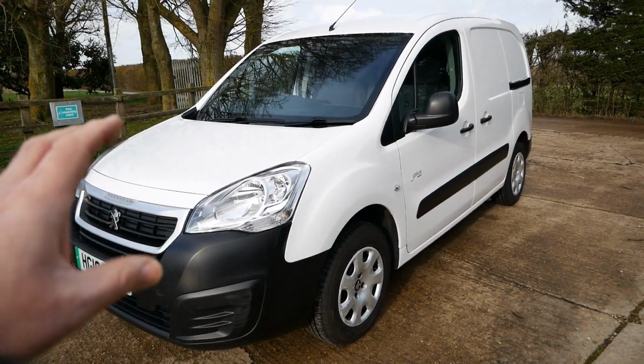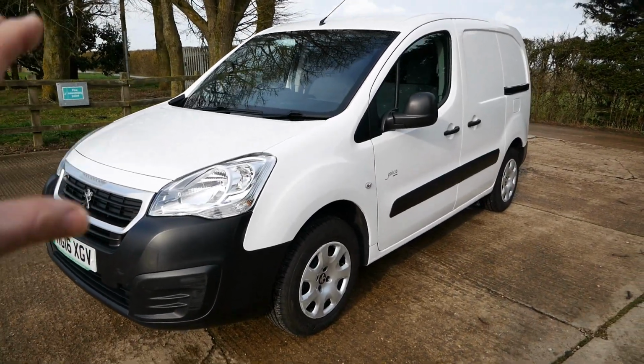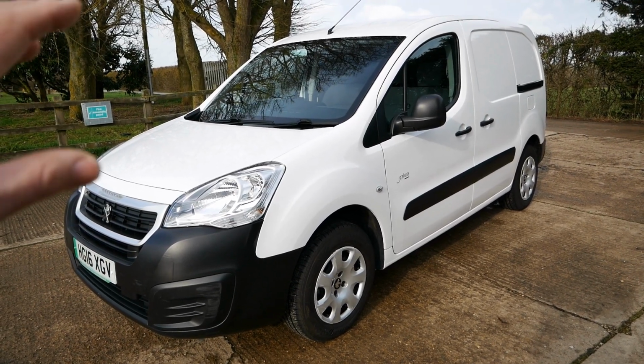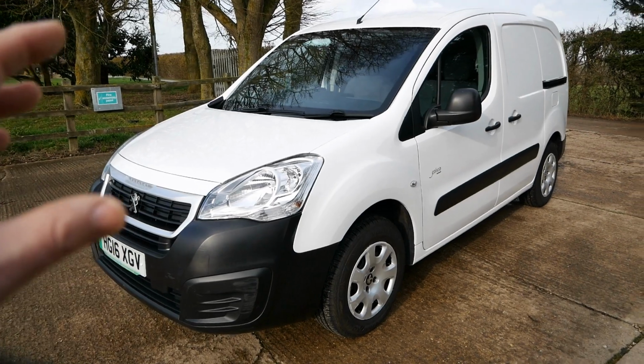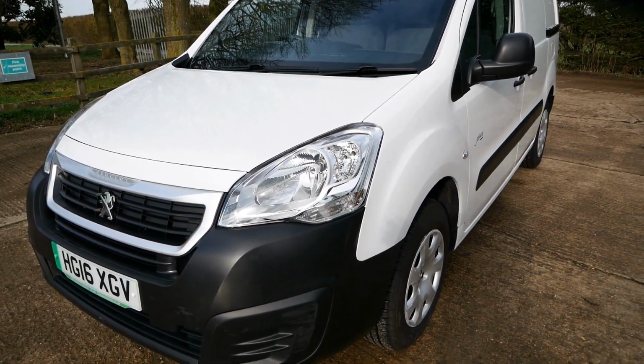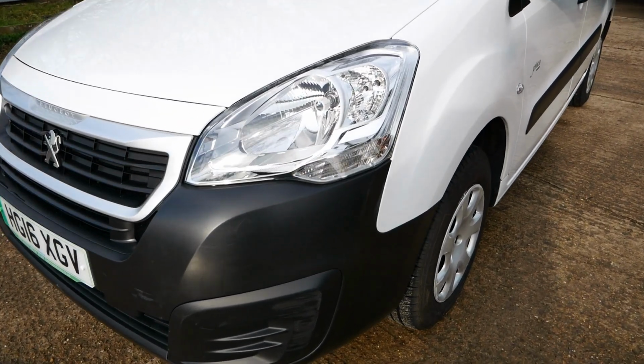So I'm going to point out a few things that are all very minor. It is a really nice looking van. And considering this van has done some mileage, it's done 36,000 miles, it's in cracking condition. But I'm going to be very picky and point out everything I can see, just so you know exactly what you're going to buy if you want to buy this.